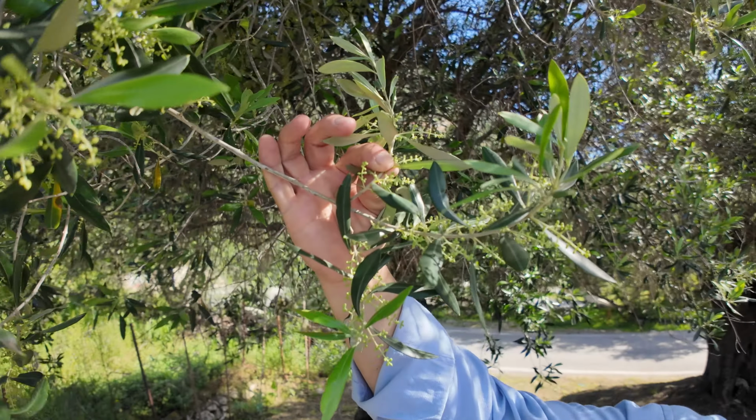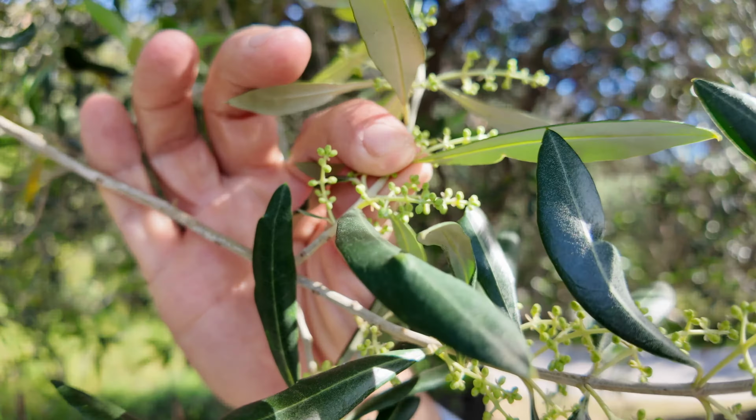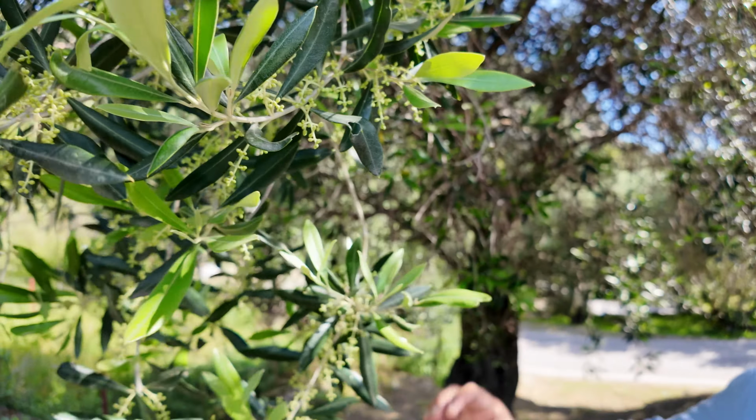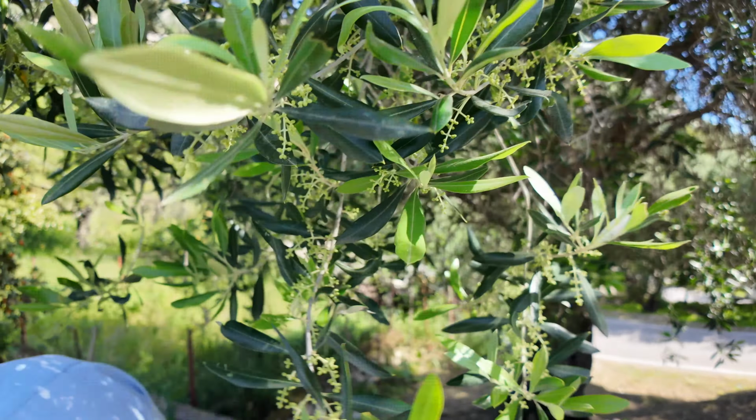They start to grow up. You see the flower, it's very, very small. So those are the olives. What else do we have here? We have a kumquat tree, with the fruits starting to grow.